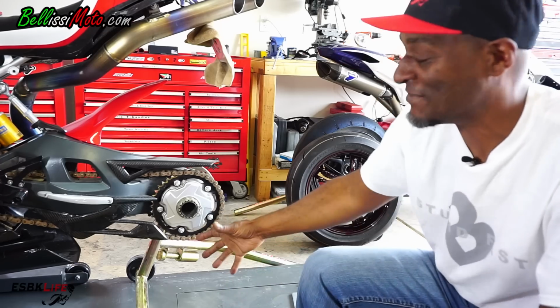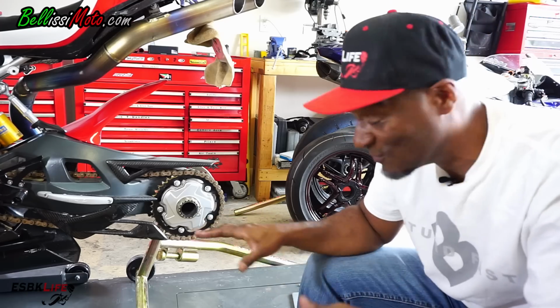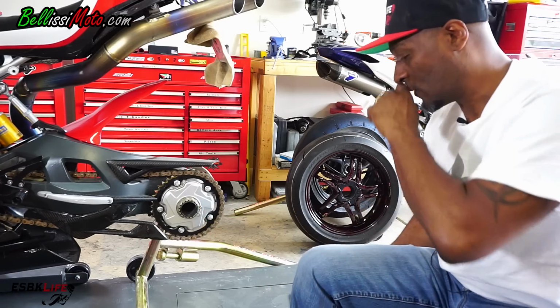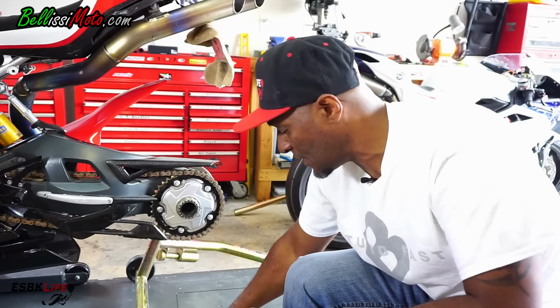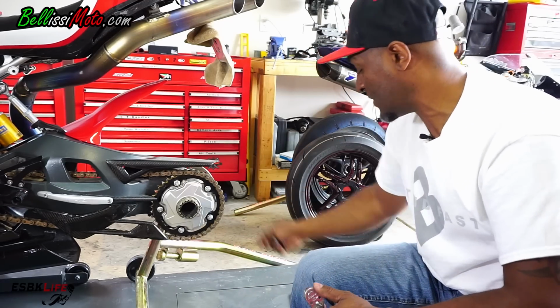So I've come to the back of the bike instead of the back of the bike coming to me. That's why I'm down here at this low angle. But anyway, what we're gonna do first is I have my 10 mil Allen socket. We're gonna loosen these pinch bolts.